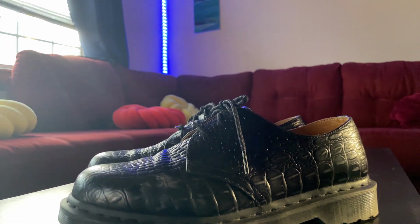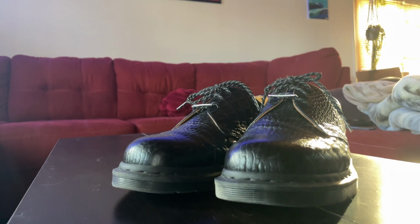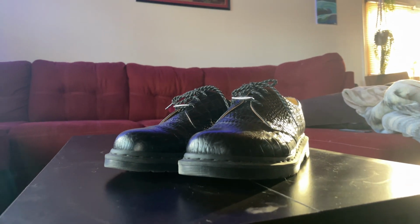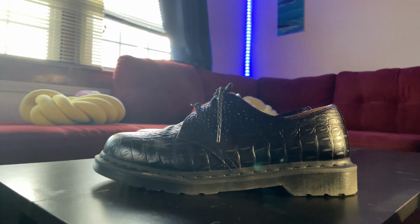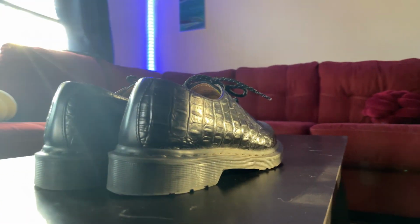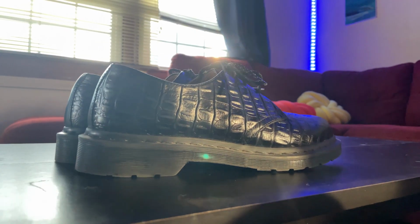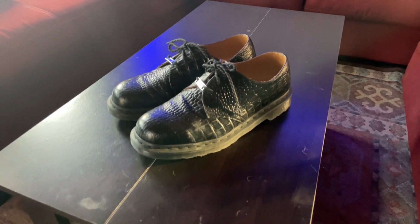It's not real crocodile because I would not be able to afford these. I'm just gonna keep it 100 with you guys. But anyway, yeah, these are absolutely stunning. Beautiful black Oxford with an all over faux croc print. And you do happen to have that famous AirWair, the cushioning technology that they feature in the soles as well as the footbed of the shoe. And they are by far my most comfortable Oxfords that I own, other than my other one, is it 1462?